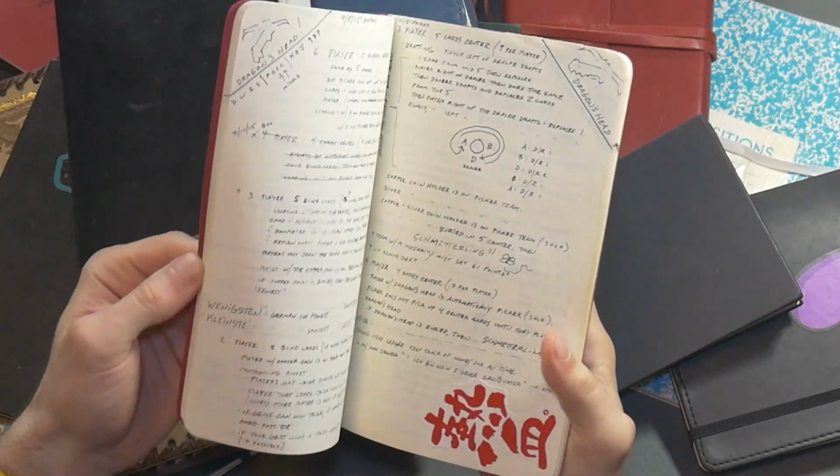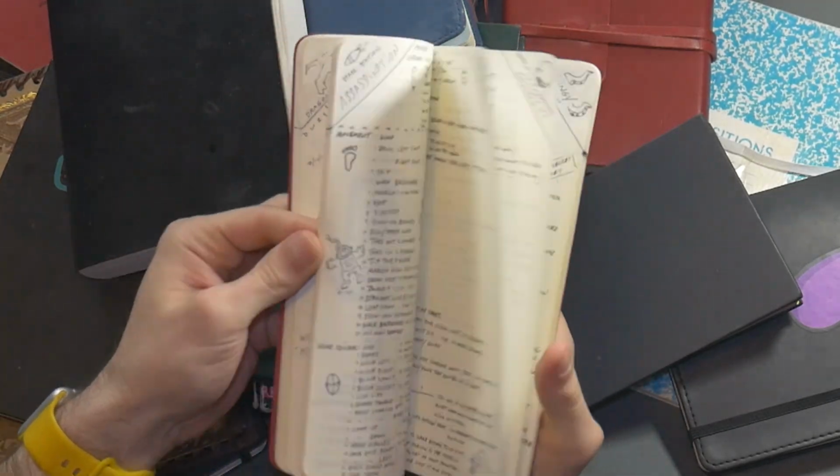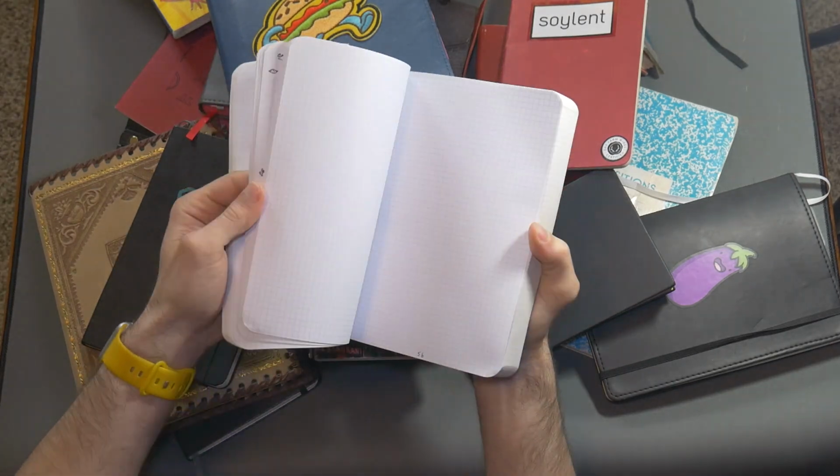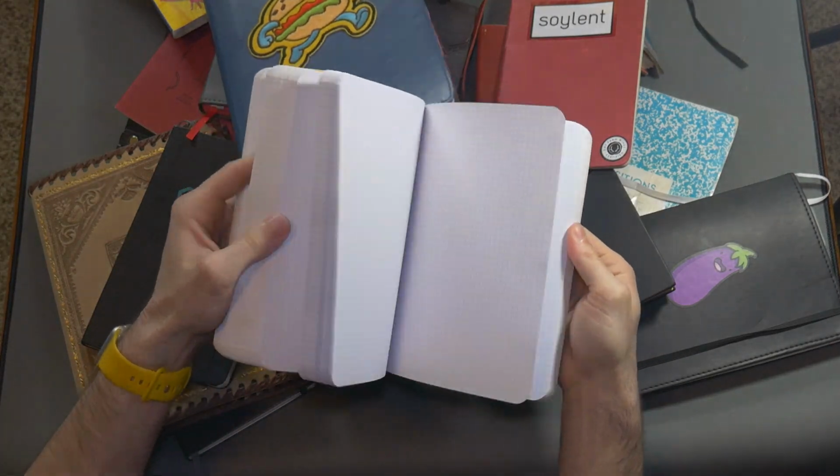The benefit of having a thin journal is you will get a better sense of accomplishment because it's easier to fill. Whereas with this fat thing, I don't feel like I'm getting anywhere and may just give up.